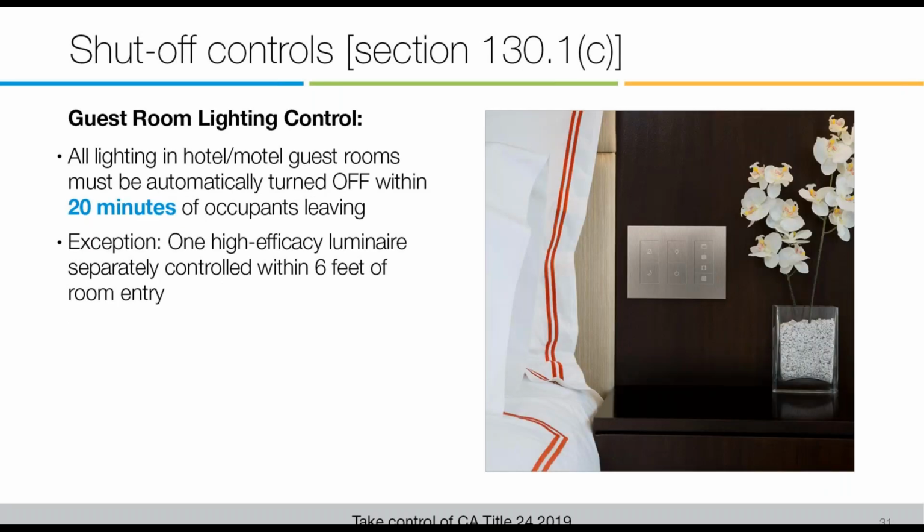Last note on automatic shutoff controls. This is nothing major. Basically, we've just brought guest rooms in hospitality applications into line with the rest of the commercial code. They're now 20 minutes, and that's a code change. It used to be 30 minutes. It's 20 now, which is nice because it's consistent with the rest of the commercial code. The exception is one high efficacy luminaire that's within 6 feet of the door. So you can have a light by the door that is not automatic shut off.